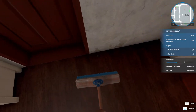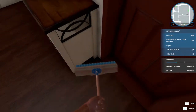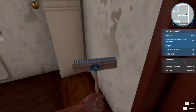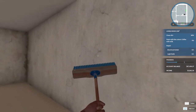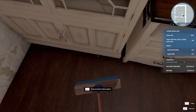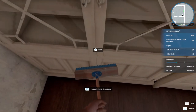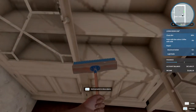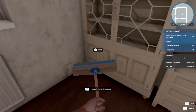Is there some stuff that's over here? It's to the side. We got another one somewhere else. Ceiling, wall, nope. Where is it? Is it in between? Is it inside? Oh, it was inside.